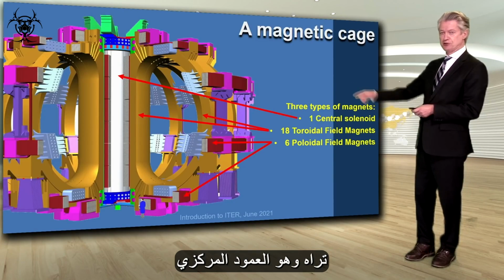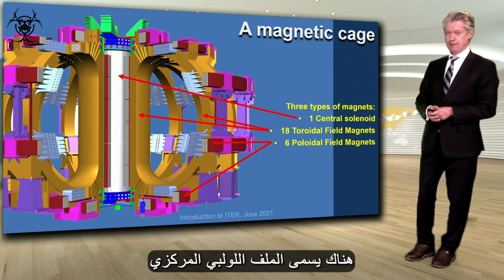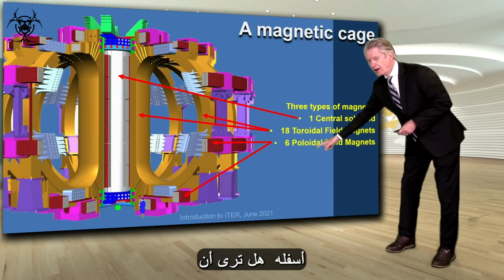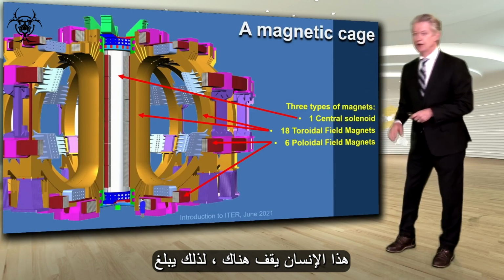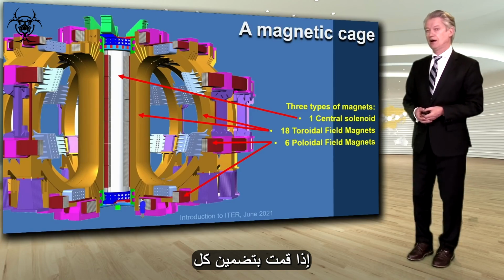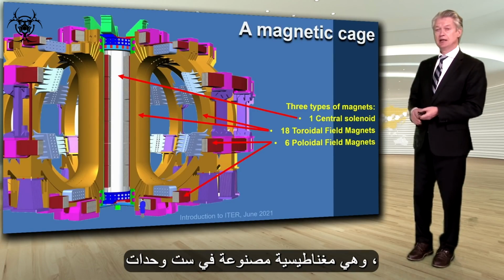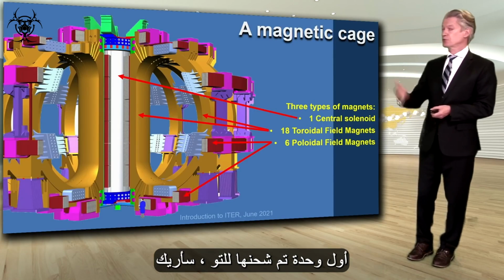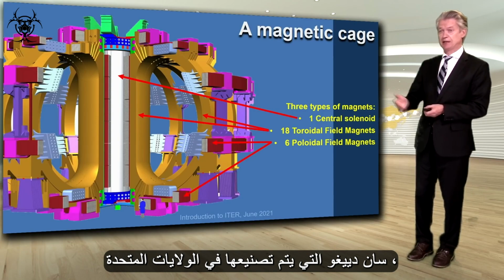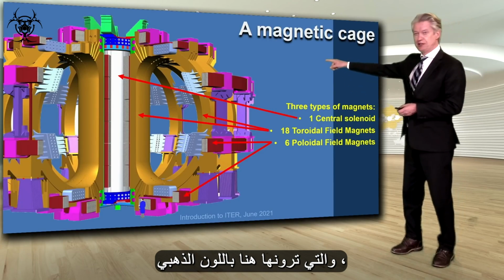The first one that you see, which is the central column there, is called the central solenoid. That device, and for scale, you can see the human at the very, very bottom. Do you see that? This human is standing there. So this is about 18 meters tall, if you include all of the structure, about 13 meters height of magnets, made in 6 modules. The first one just shipped. I'll show you a photograph later. Just shipped from San Diego. That's being made in the US. Then we have these D-shaped magnets, which you see here in gold.